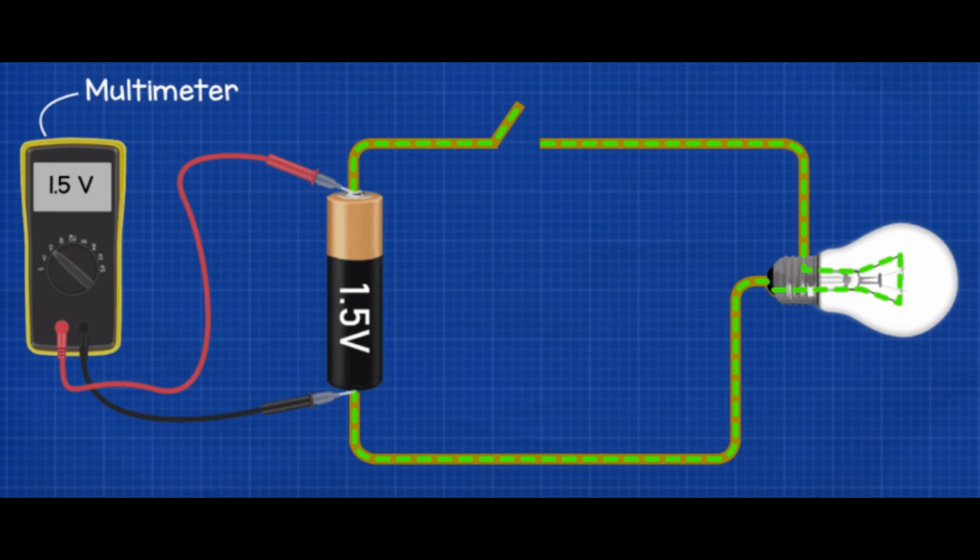Ohm's law is a fundamental principle in electrical engineering and physics that establishes a relationship between voltage, current, and resistance in an electrical circuit. It's named after the German physicist Georg Simon Ohm, who first formulated this law in the early 19th century. Ohm's law provides a mathematical framework for understanding and predicting the behavior of electrical circuits.